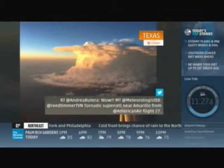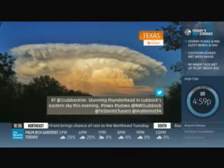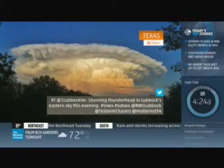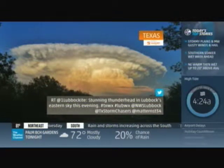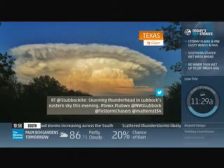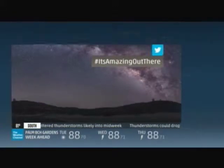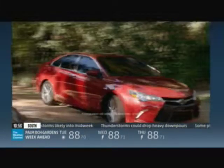And that's why you have flight delays. Andrea Butera, she used to work here. Yes, she was a producer here. And that's why you cannot fly through that. You got to go fly around these things. Look at this thing. A huge, stunning anvil here, almost mothership looking, from Lubbock, Texas, from storms that were blowing up there yesterday evening. That is wow. It is amazing out there. Stay right there. We'll be right back after a break.